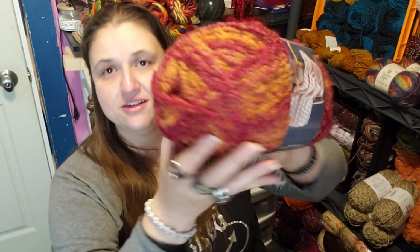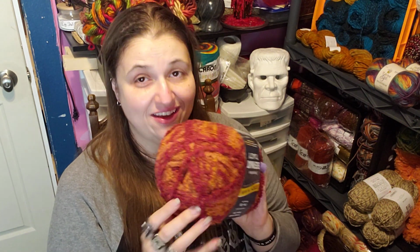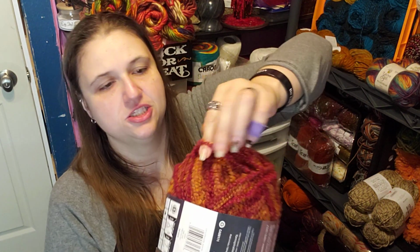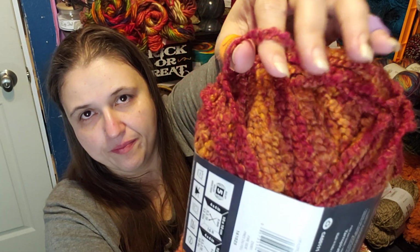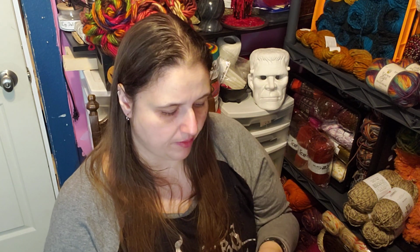This one is in the color Fireside. And where are they made? This is made in India. It is a bulky 5, which, yeah, I agree with. Maybe on the lighter side of a bulky 5, but I'd say a bulky 5, because of the floof in the yarn. It is 93% acrylic and 7% nylon. There are 285 yards in this, which is 7.9 ounces, which is 225 grams, which is 261 meters.